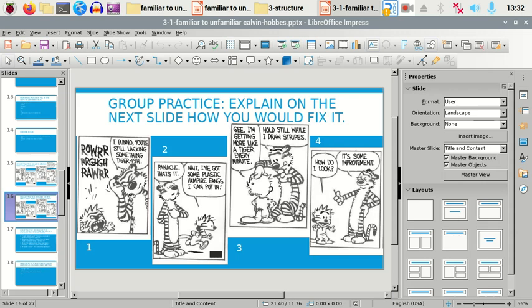"Gee, I'm getting more like a tiger every minute," Calvin says. Hobbes says, "Hold still while I draw some stripes." And then the next slide, 4, "How do I look?" You can see Calvin with the stripes now. Hobbes says, "It's some improvement." So there it is. It's once again out of order.